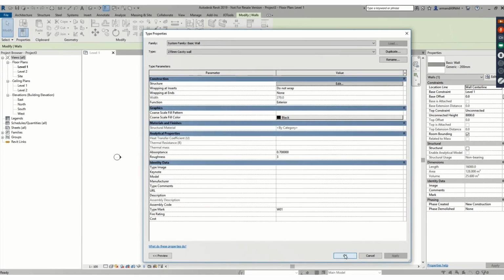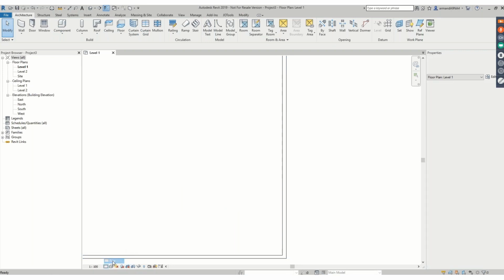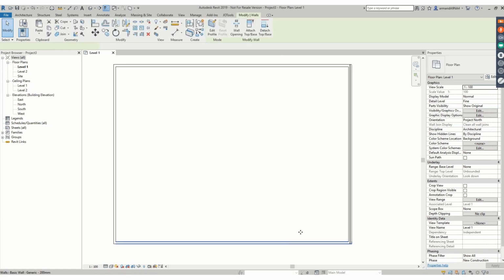All right, and then OK again. We can see now, we're going to zoom in a bit, and we can see that there's no visible cavity yet. That's because of our detail level. We need to change that to fine, and then we'll see it pulls through the cavity. Okay, so we're going to do another one now.